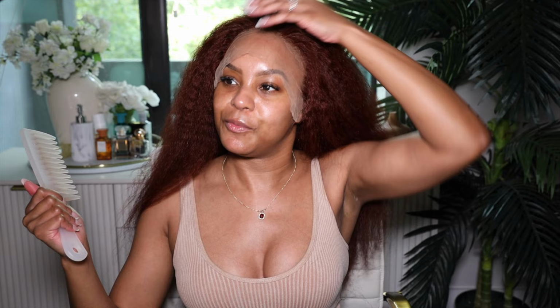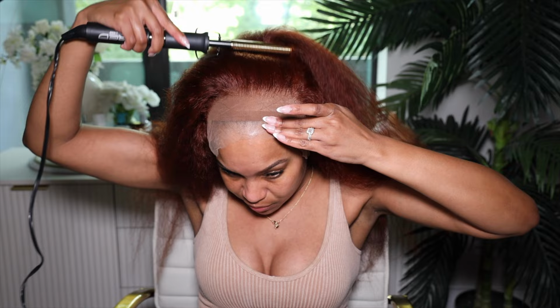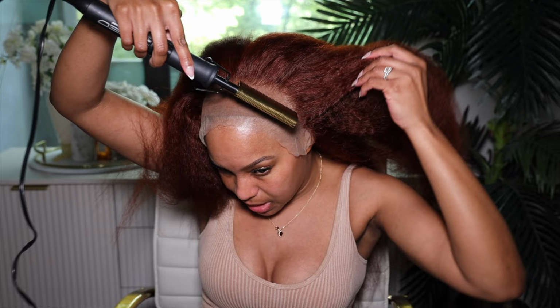Next, we need to go ahead and flatten the hairline. Now, first, I'm gonna do a pre-flatten. I'm gonna use my Red by Kiss hot comb and just try to move this hair backwards a little bit. I like to move the hair away from the face because I feel like it gives a more hairline-ish look. You know what I'm saying?